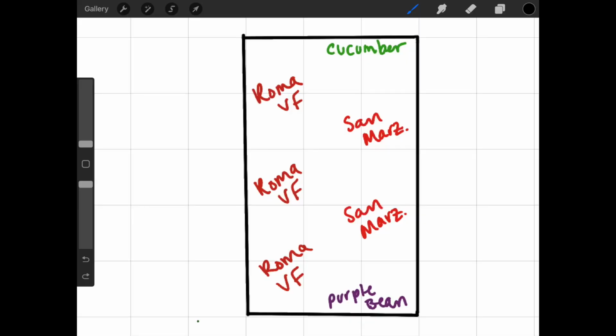Then I have my bed that has my arch in it, and those are beds 3 and 4. In bed 3, I am planning to do 3 Roma tomatoes, and I'm going to plant cucumber at one corner of the trellis and the purple beans at the other corner of the trellis. I'm repeating exactly what I did last year. I loved it. And then I'm going to do 2 San Marzanos in there as well.